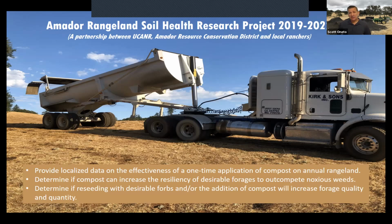As I mentioned, there's been a lot of interest in this. So I partnered with our Amador Resource Conservation District and several ranchers starting back in 2019 to look at this at a local level, to get some localized data on what the potential benefits could be. And also looking past the carbon sequestration part, because that's been studied extensively by some of my colleagues, to determine whether there are other things that might prove beneficial from adding compost to rangelands. Particularly for today's talk: what is the addition of compost on rangelands doing with some of our noxious weeds? I'm going to focus a lot of today's discussion on that.